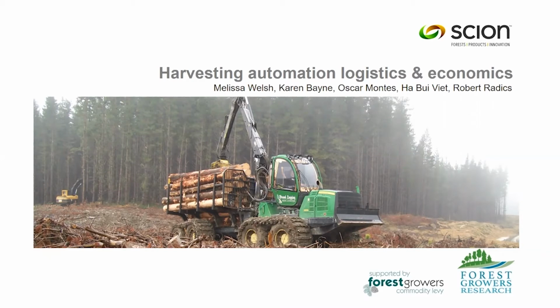Ha is a master's student from Massey University who's been quite involved in some of the extensive modelling we've done with this project. And Robert Radix from Lincoln University has also been quite involved initially in the setup of this project and helping us carry on in some of the validation process.